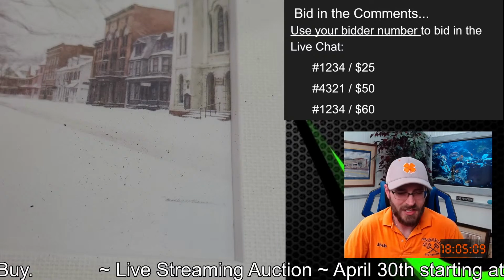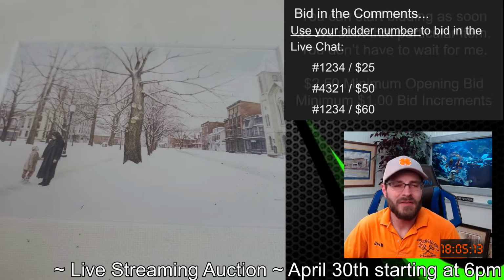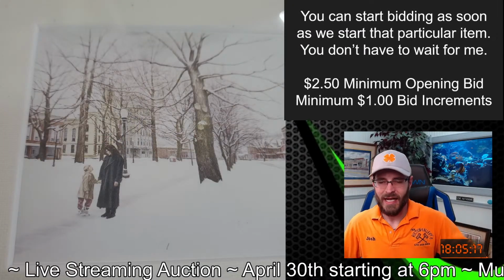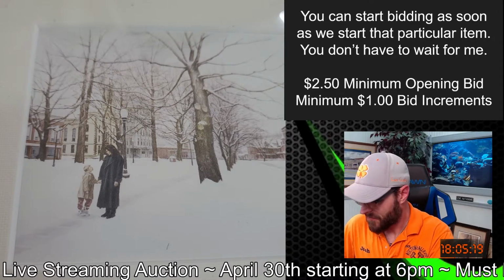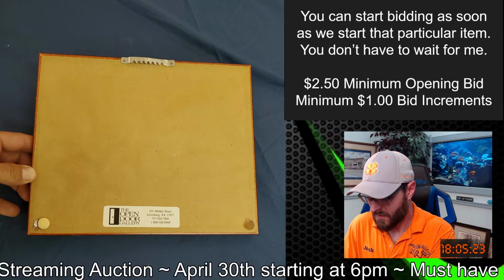We've got $10 to start from Melissa, now 15. 10's on, would you go 15? I have 15 on the floor, looking for 17 and a half. I should probably type this out too. I have 15, let me do it this way. Number 100 is 15.